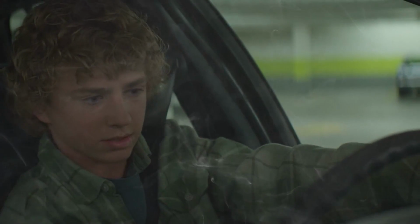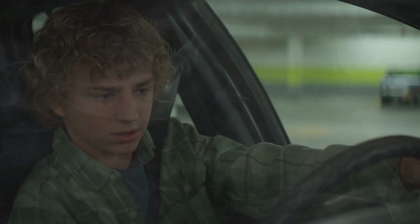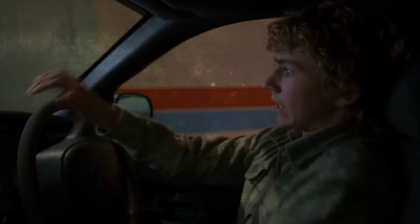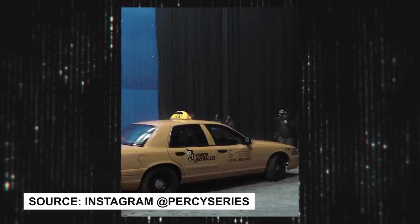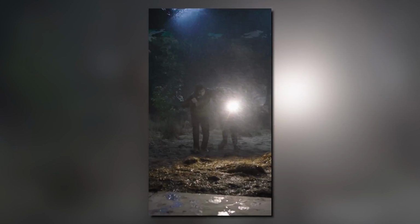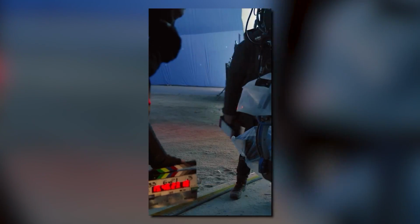So without CGI and VFX, Walker was only driving in circles on the set where they were filming. Then a honking sound with a loud bang effect was also added on set, but there was no other car involved in that scene behind the scenes other than the one Percy was driving. Also, for the raining part of that scene, they had to use a rain tower, a machine for making rainfall on set, even if the weather behind the scenes is utterly different.